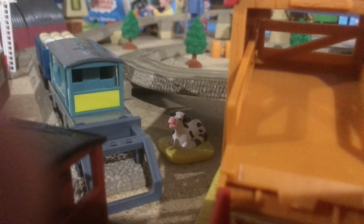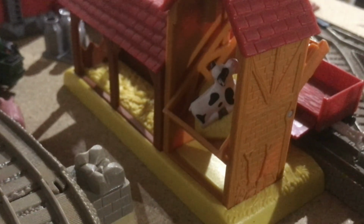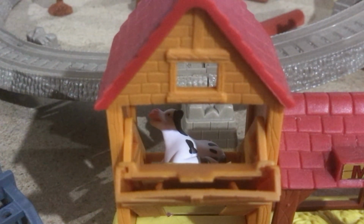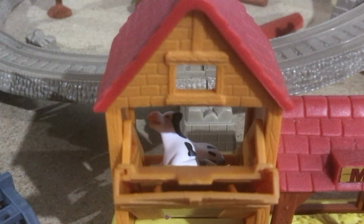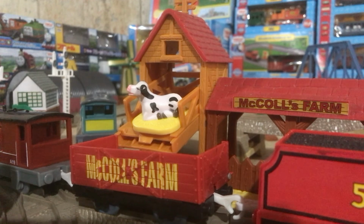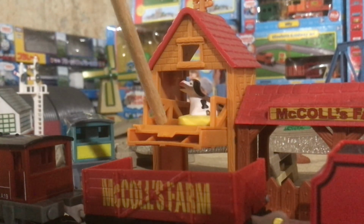And that cargo today is good old Mrs. Cow. There's a throwback to 2016. So what you do is you put Mrs. Cow in the back of the little loader ramp, and then with a bit of tilting, you should be able to tilt it to that said position it was demonstrated a few minutes earlier. And then just like that, you're able to load Mrs.